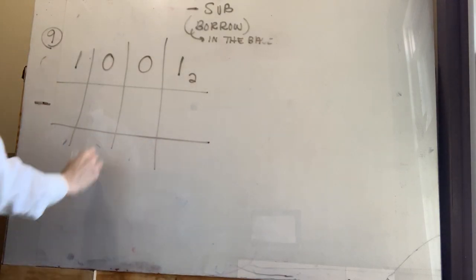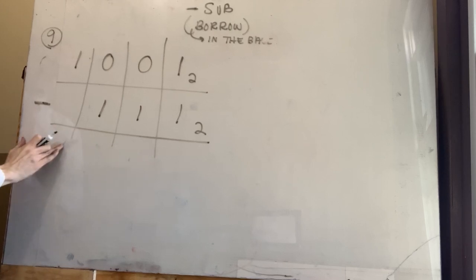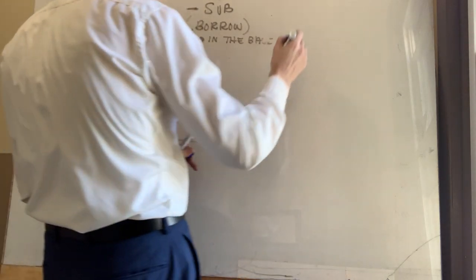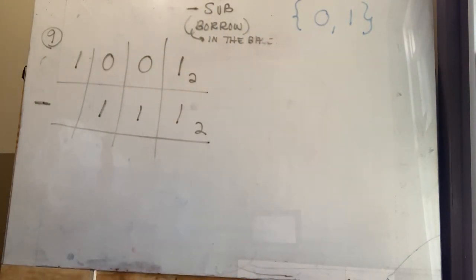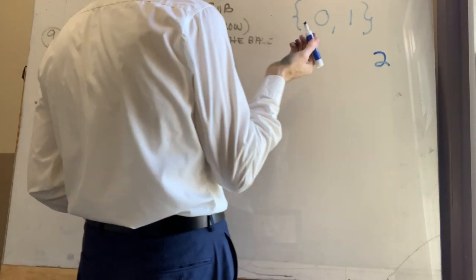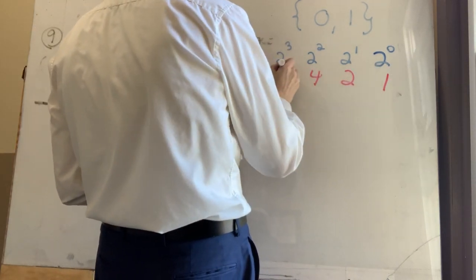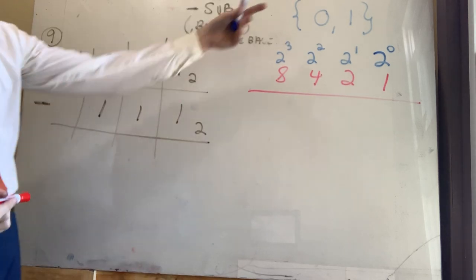Subtract. And then you have 1, 1, 1. These are base 2s: 1001 in base 2 minus 111 in base 2. Again, I'm going to establish the character set. The character set is binary, so it's just going to be 0 and 1. And the powers, since it's in base 2, well, it works fantastically. 2 to the 0, 2 to the 1st, 2 squared, 2 to the 3rd. Probably not going to need more than that. This is really 1, 2, 4, 8. These are our references: the character set and the powers of 2.